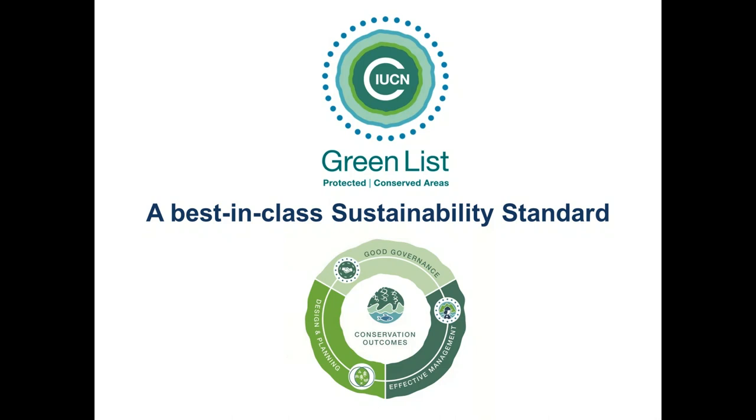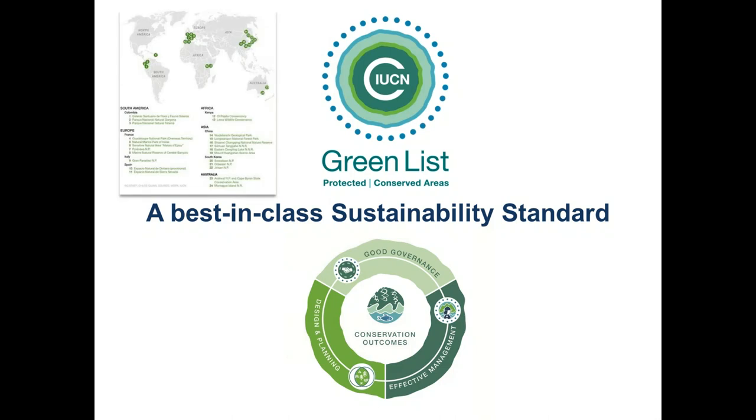So the Green List is the first global standard around defining, according to IUCN technical guidelines, what is the direction we want to see protected areas to be moving towards making commitments to improving management and equitable governance. And the standard provides a means and a direction through which to do this. It was based on a resolution that came out of IUCN's World Conservation Congress in 2012 and went through a pilot phase that concluded in the World Parks Congress in 2014.